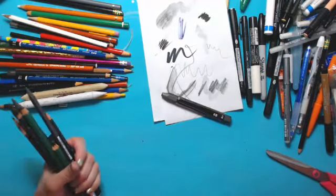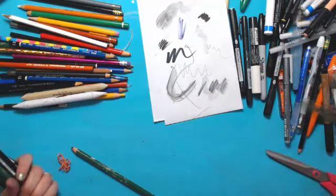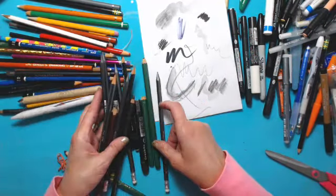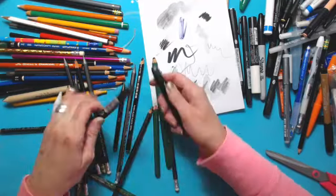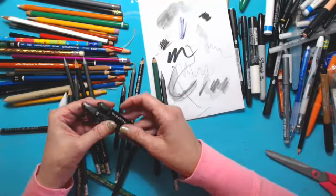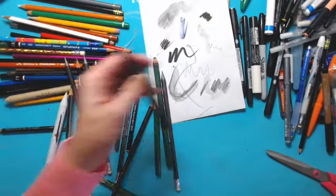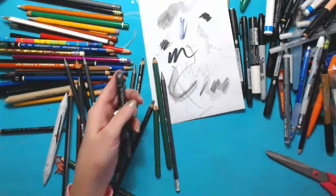Let me move my water brush. Let's put this in the case. So let's see what else I have here. I do have a couple in here. I got an 8 and a 10. Okay, so I do have a 10 here. All right, let me show you. Take a sip of coffee while I'm at it.